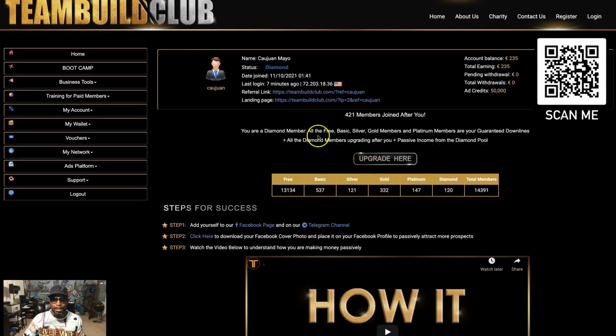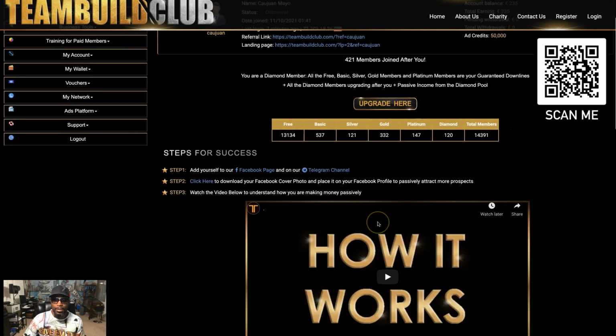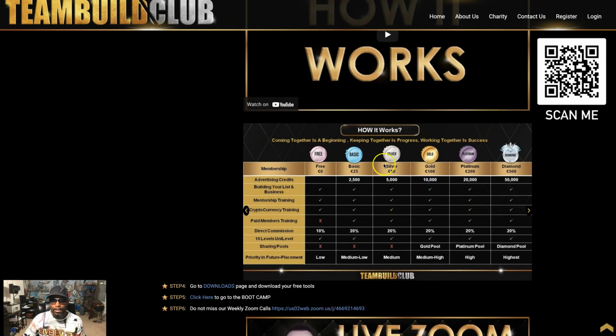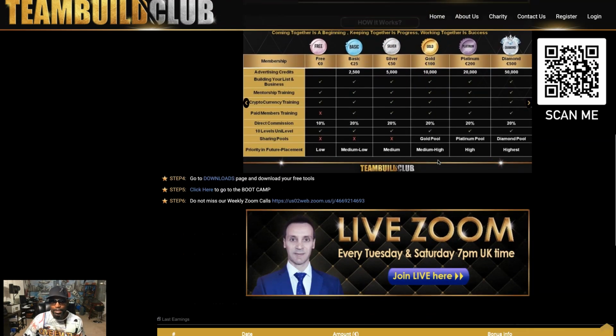So you can see that most people are coming in from basic and then jumping right over to gold. Really, they're jumping over silver because the benefits are so much better. You might as well just, for that little bit more, look, it's 50 to go to silver, but only 100 to go to gold. So you might as well just go to gold.